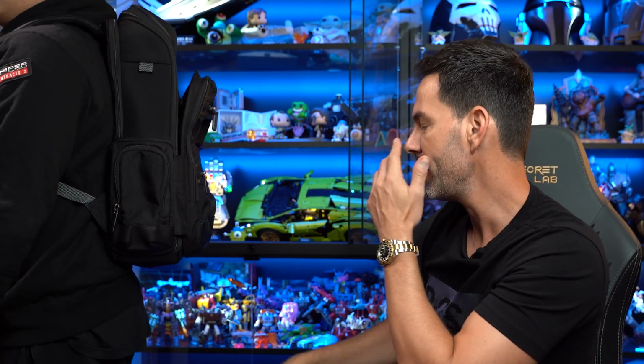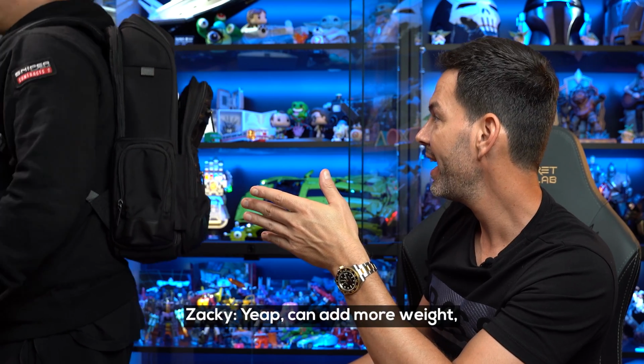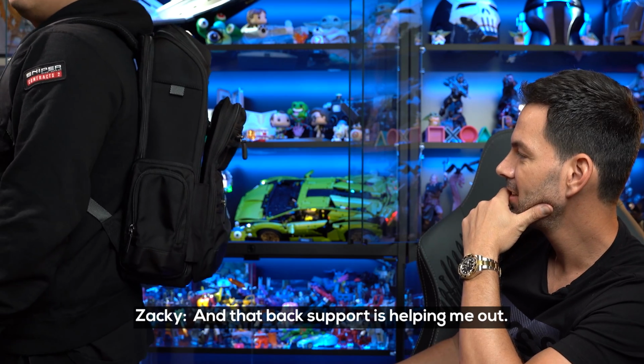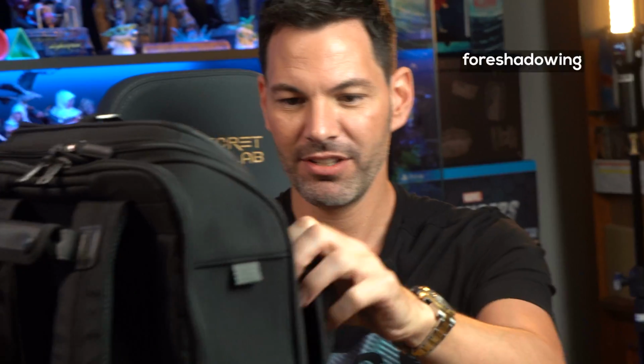Not to say this is ever gonna happen to you on the street, but that's the locking system in its place. It's not meant to be an anti-theft system, by the way. No, it's not anti-theft, but it's durable. Yeah. And it's comfy too. It's comfy, right? You like it, right? The back support is helping. The back support's good, right? Got like a little bit of lumbar support. It's quite nice, actually.